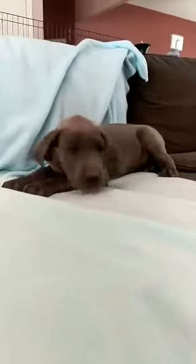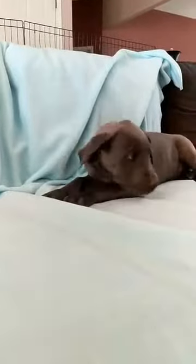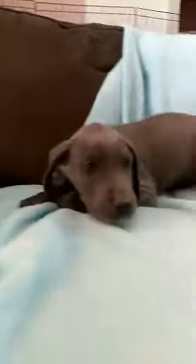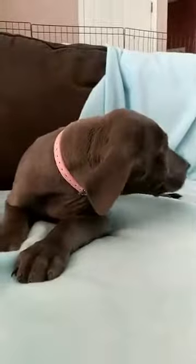Okay, so this is Pink. She's available, and she's also 7 weeks as of yesterday. 17.7 pounds, had her first shots, and she's really super quiet, really mellow and sweet.